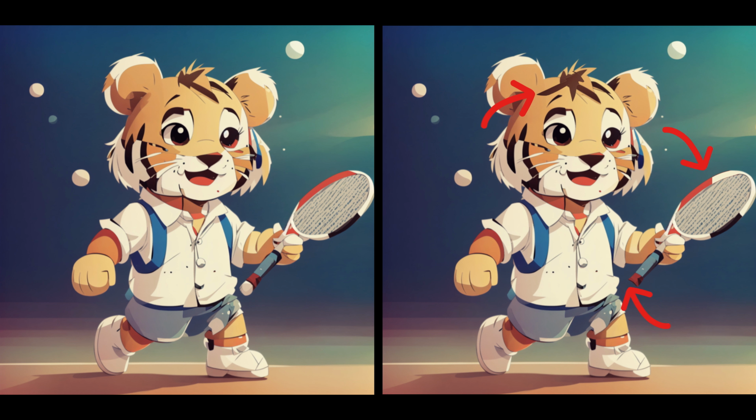Great job if you found all the differences in the second puzzle. Well done! But if you missed any, don't worry. Another puzzle is coming up.